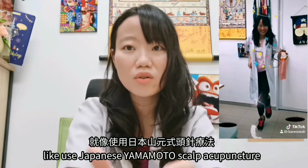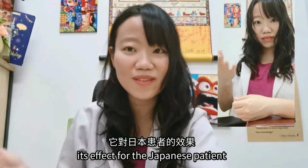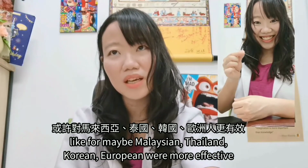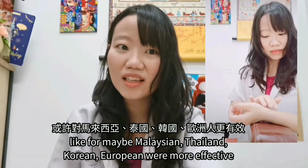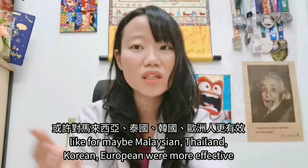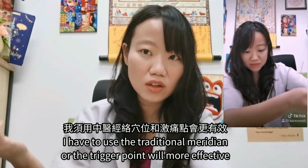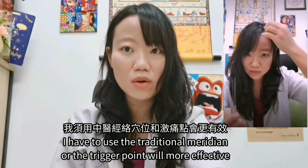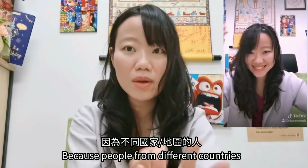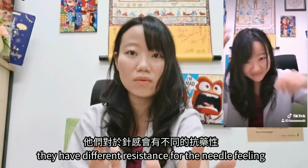You can use Japanese Yamamoto scalp acupuncture, except for Japanese patients. For maybe Malaysian, Thai, Korean and European patients it is more effective, but for the Japanese you have to use the traditional meridian or the trigger point, because people from different countries have different resistance to the needle feeling.